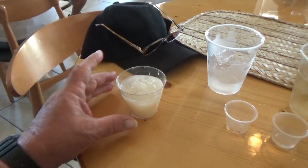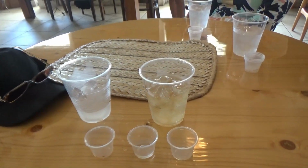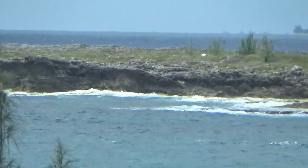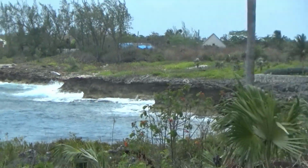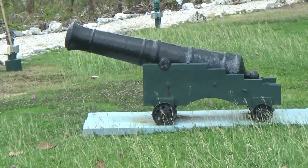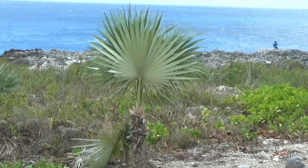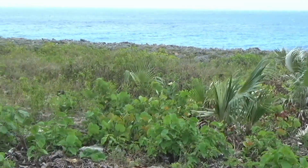Oh, this looks good. It is a pina colada. Oh, that's a really good pina colada. There's a coastline way off to the right. And here, looks like they're ready for war. Any pirates want to try and come in from the sea here. They don't stand a chance with that cannon there.